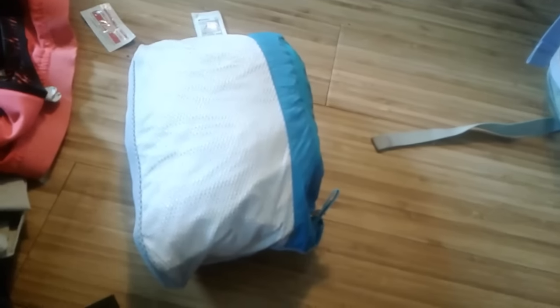And then this is my Marmot PreCip, and you need to watch a video on it if you don't know how to fold it into the pocket. But yeah, everything is self-contained. It folds right into the pocket. So a lot of good reviews on that. We'll see if it works.